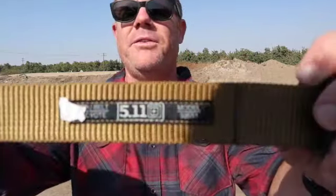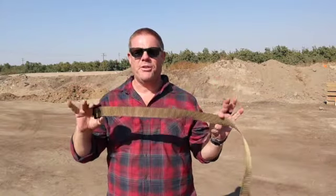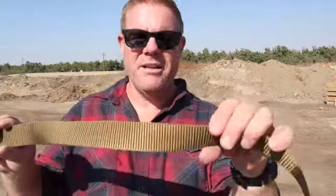This is another 511 brand belt. This is sold often as a tactical belt or an instructor's belt. Listen, this thing's barely better than that leather belt. I mean, look at this thing. I can squeeze it right here and bend it over. That's not rigid enough for an actual gun belt that's going to be worn all day long. You need to have something quite a bit more substantial.